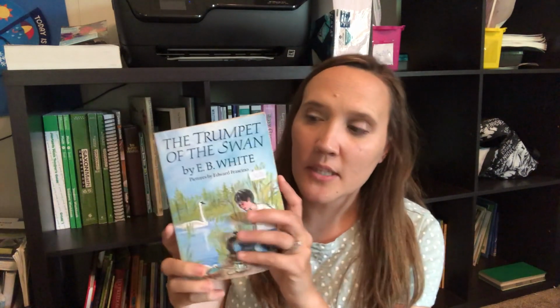The next one is one that we have read a couple of times, but I wanted in our library. My mom paid just $1 for it, and it is The Trumpet of the Swan. We really love this book. Previously, I had just checked it out, and again, this book is like, I'm having a hard time opening this because I don't think it's really been read. So, yay for that.